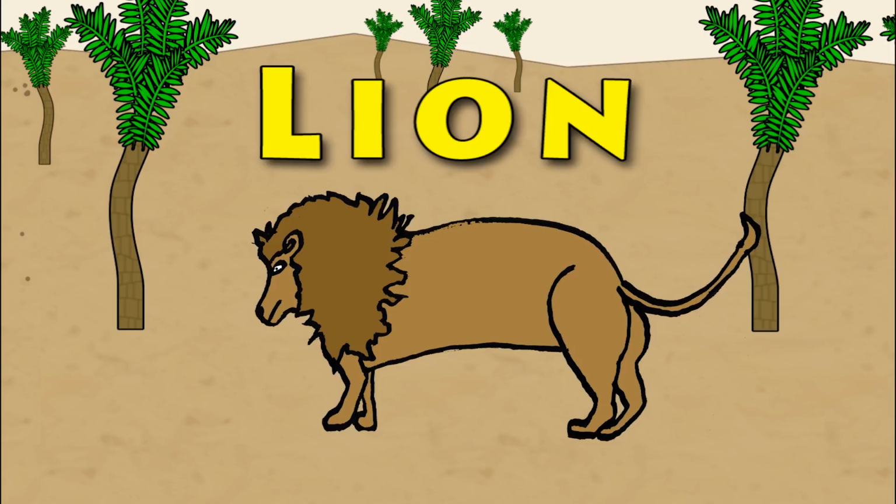Now, our next word that starts with L is a scary kind of animal. He's big and ferocious. His name is lion. Lion starts with the letter L. Lion. L-I-O-N. Lion. Roar.